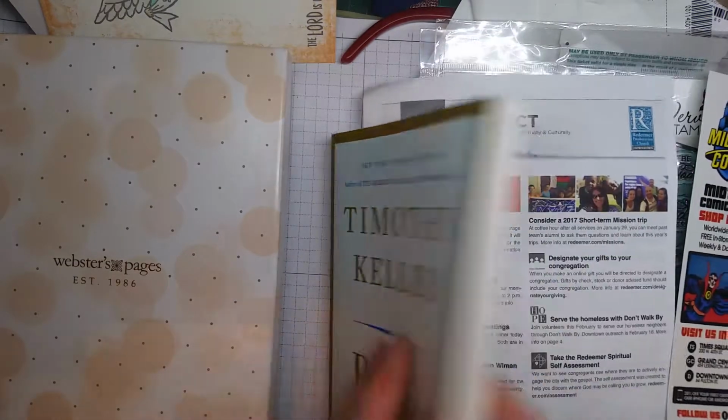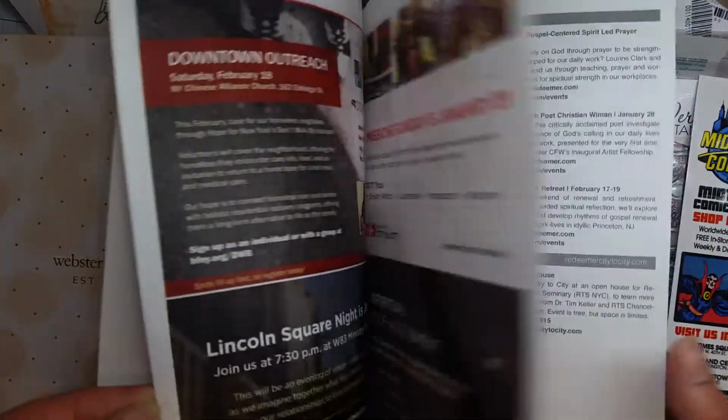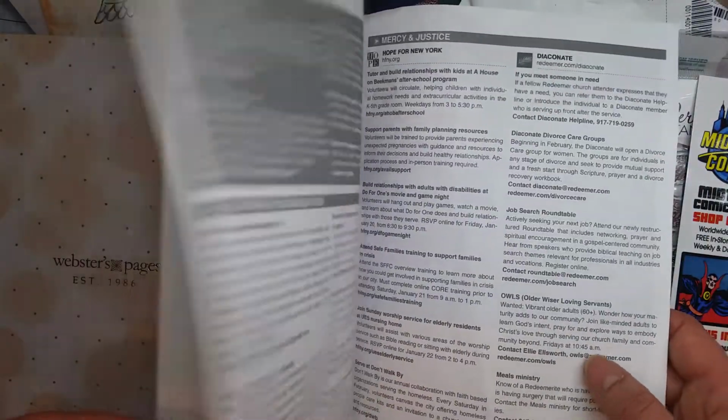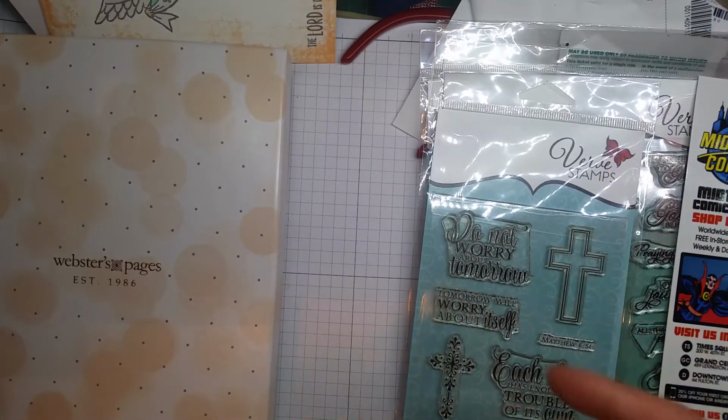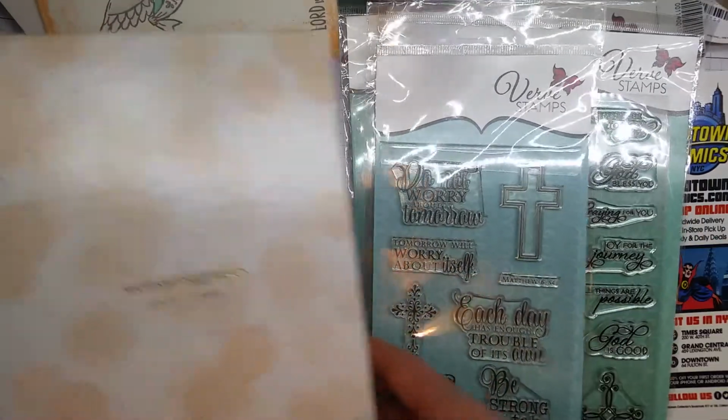sermons on there. This was their little newsletter, giving lots of information about what they're up to and ways in which you can get involved. And they were really encouraging of people getting involved and making themselves known to the folk there.